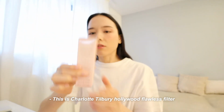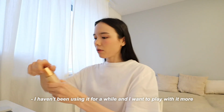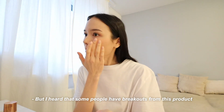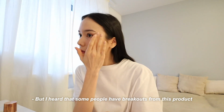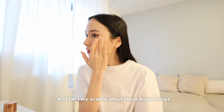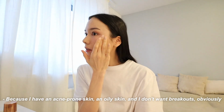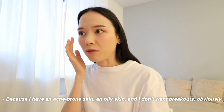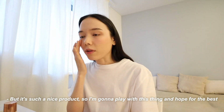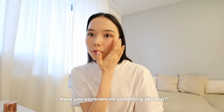And I forgot about this pretty thing. This is Charlotte Tilbury Hollywood Flawless Filter. I haven't been using it for a while and I want to play with it more. But I heard that some people get breakouts from this product, and I'm very scared about those kinds of things because I have acne-prone, oily skin, and I don't want breakouts, obviously. But it's such a nice product, so I'm gonna play with this thing and hope for the best. Have you experienced something like that?